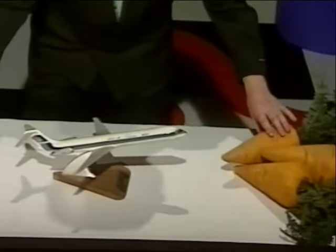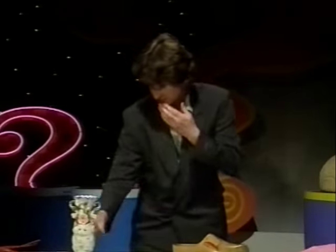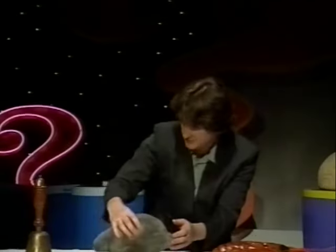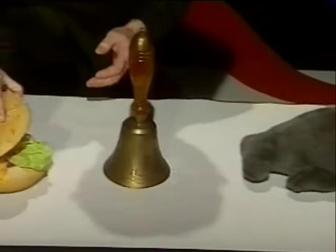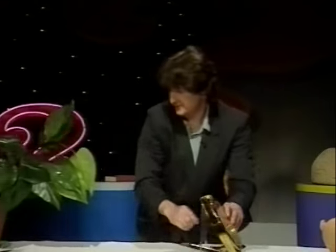A DC-9 Super 80 aeroplane, pink inflatable lips, a wooden clog, porcelain vase with cat detail, plastic lobster, a cuddly toy, a school bell, a cheeseburger, a piggy bank, a gold watch, and a plastic plant. OK, Tom? I'll check them off here, so take it away.